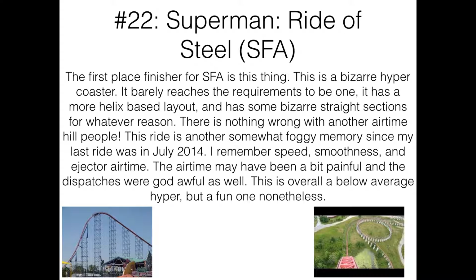This ride is also another foggy memory. One of the more clear ones from Six Flags America, but still foggy because my last ride was in July of 2014. I remember speed, smoothness, and some moments of ejector airtime. The ejector airtime might have been a bit painful due to the bulkier lap bars, I believe. Or it might have been Millennium Force Y bars, or T-bars. And the dispatches were god-awful as well. It's a below-average hyper, but a fun one nonetheless.